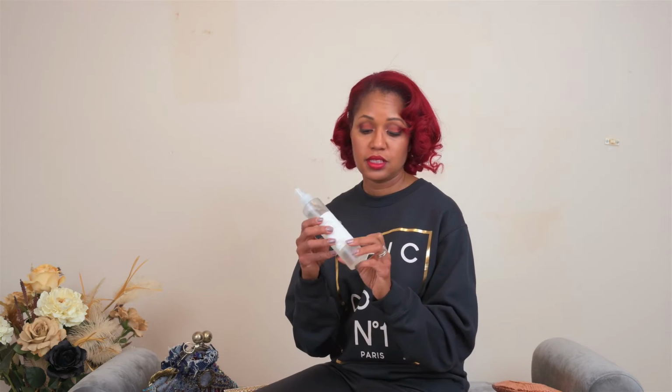But this one is what I've been using, and the fragrance is lavender and eucalyptus. If you want that minty scent, this definitely does that. I'll spray this again too. Okay guys, it smells so good, trust me. It says just a few sprays provides a relaxing aromatherapy experience that will clear the mind and create a refreshing spa environment.